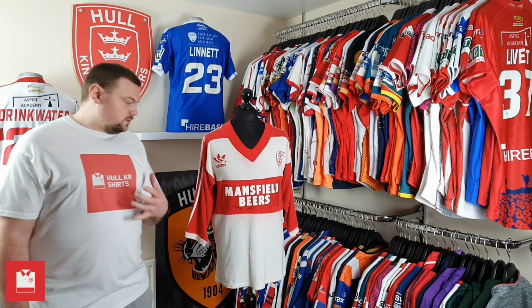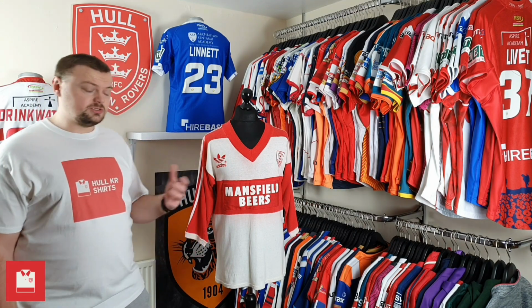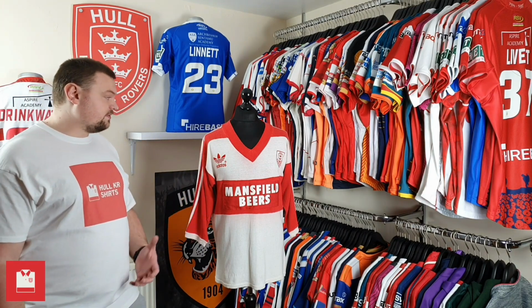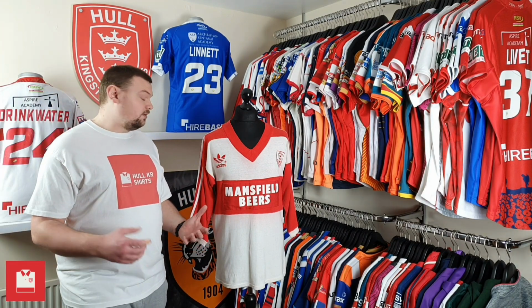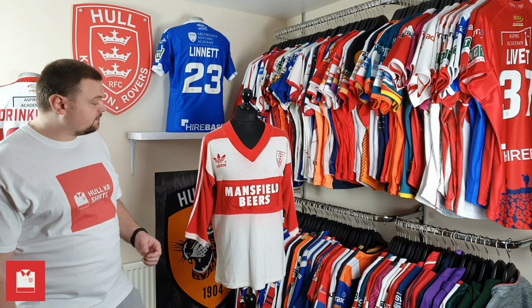The way I look at it is it's a piece of Hull KR history. It's the oldest shirt that I've got in my collection. So regardless of whether it is a replica, whether it's match worn, or even if it's just match issued, I'm really, really happy to have this shirt in my collection.